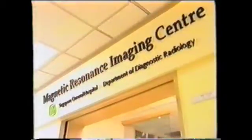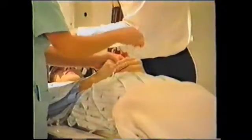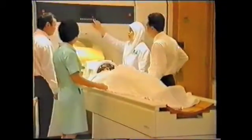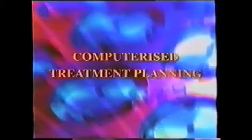After frame fixation, magnetic resonance imaging or MRI scan is done. The MRI is necessary to locate the exact position of the lesion and to provide a detailed brain map for treatment planning. In some patients with arteriovenous malformation, a cerebral angiogram will be done. Once imaging is completed, the patient goes to the rest recovery area.